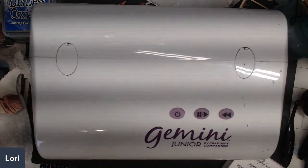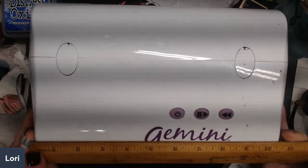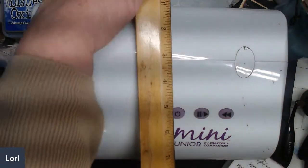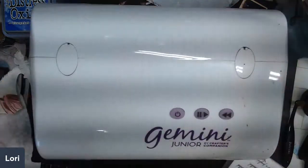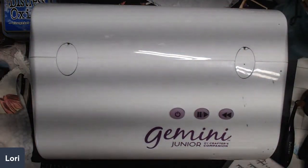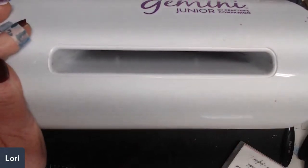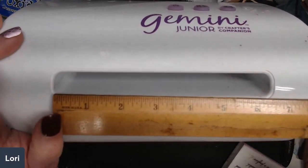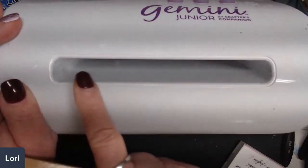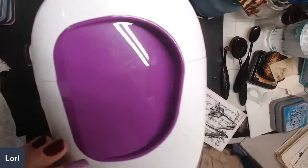This is my Gemini Junior by Crafter's Companion. So it's really kind of 10.5 inches by, it's hard to say, maybe 8 or 9 inches. That's the bed, that's the opening. So that's from the inside there, it's about a 6.5. It's the working space. There's no bed, like the Vagabond. And that's the side of it.